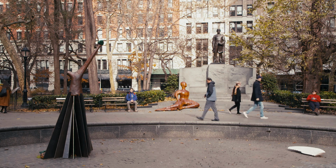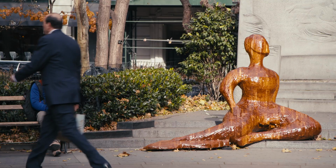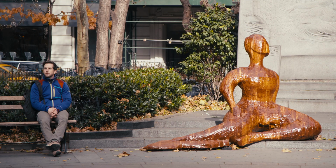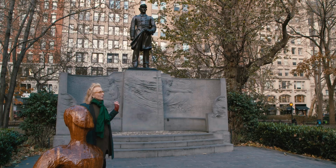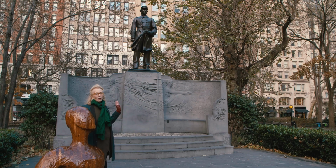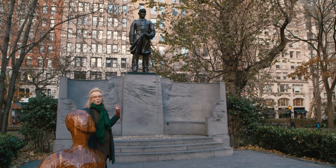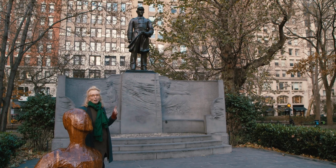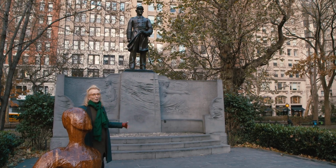Aside from the circular architecture, the other thing that was pre-existing that drew me to this space was Admiral Farragut. I knew that he wasn't a terrible guy, but I was always perplexed by his posture there with his coat flapped open.